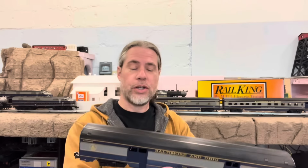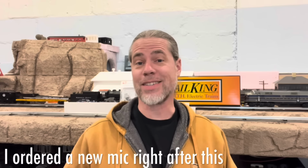Last, but certainly not least, the baggage car. The doors don't even open on this, which I actually think is a good idea because I can't stand it when they're rolling around with the doors half open. So that's not a bad haul. I'm pretty excited about it all.